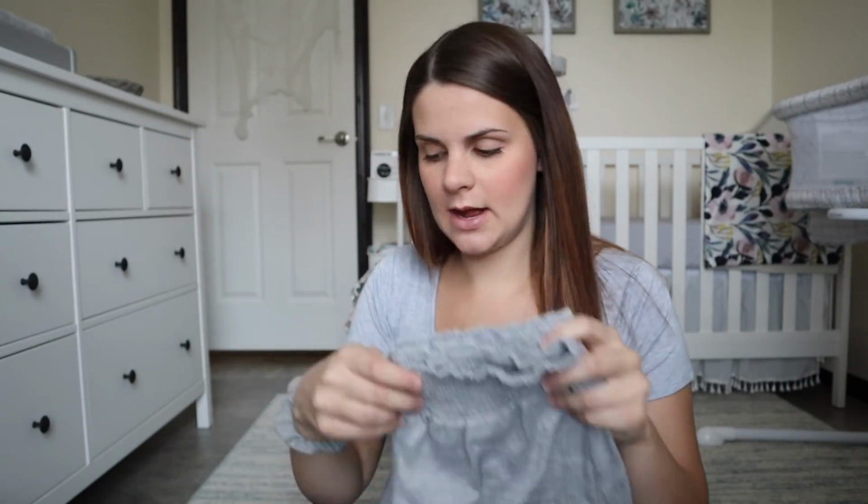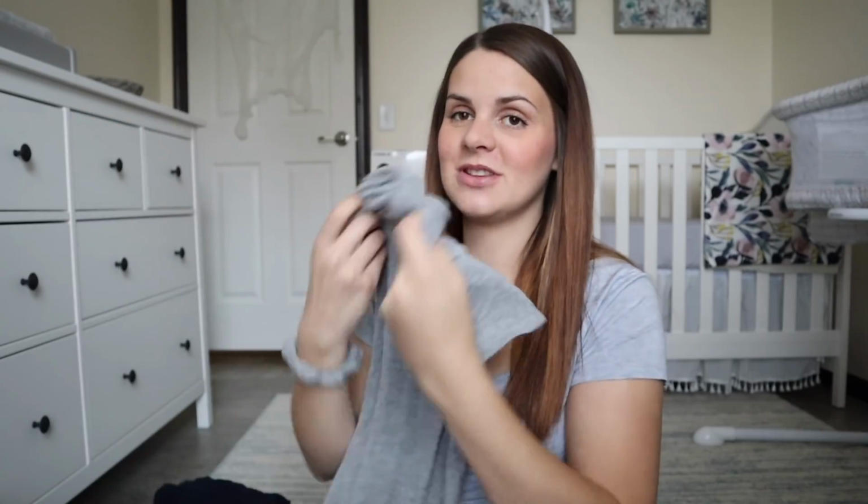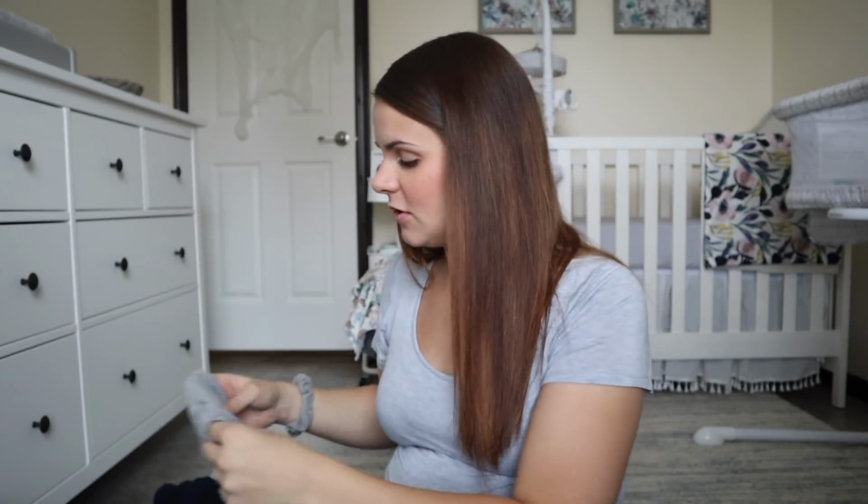So a maternity shirt. I'm also just bringing an extra pair of these gray jogger pants. I'm bringing some shorts just to have shorts as an option. And then I have my going home outfit. Nothing special, again, just super comfy. It's going to be a nice stretchy maternity shirt. This was my favorite one. I don't think I'm going to be able to let this thing go. I think I'm still going to wear it when I'm not pregnant because I love it so much.